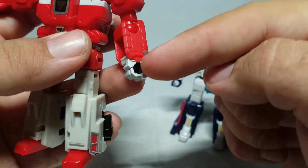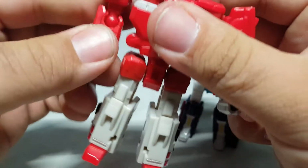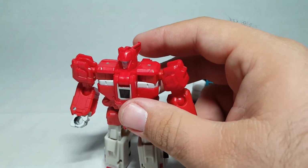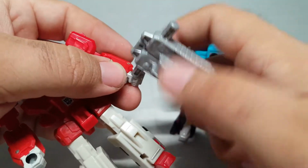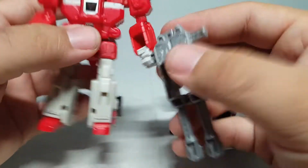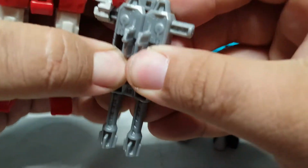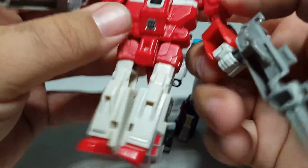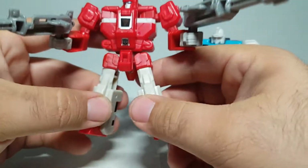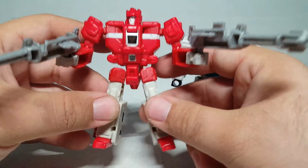They do give you the big ol' hands, so even though they don't come with weapons, you can hold any of the Titans Master's weapons. Like so. We'll just use Hot Rod's guns because, well, he's right here. Just steal everything from the Hot Rod. So you can actually wield weapons just like anybody else, although they do look really big with these guys.